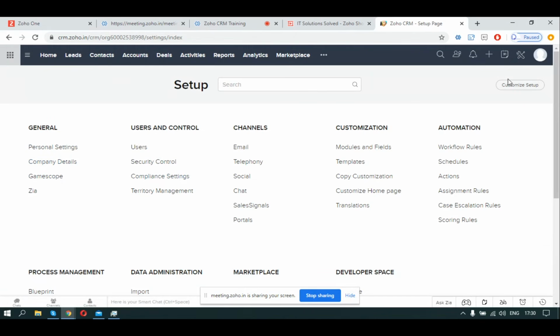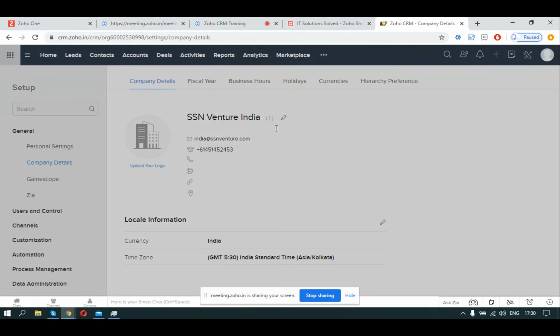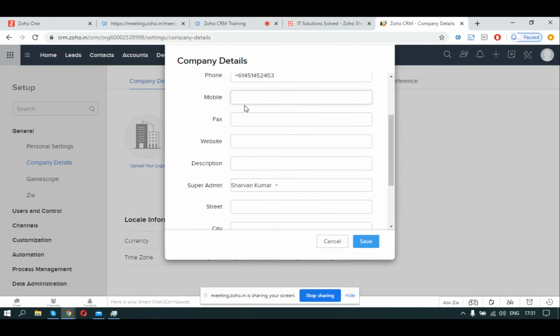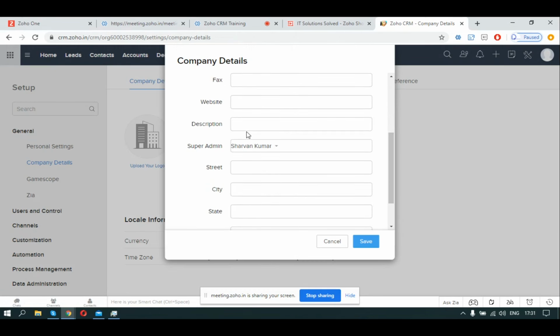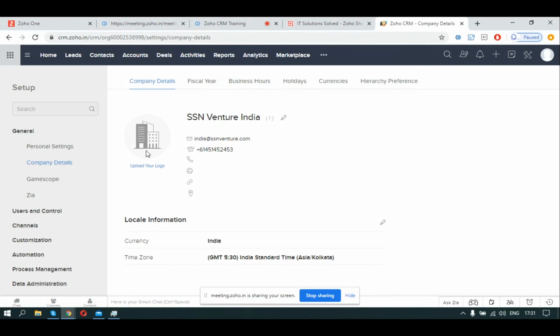Raj, I'll explain the login and then the settings a little later. Right now, I'm just giving an overview. Click on company details. Over here, you have the company details. Once entered, you put in the company name, the alias, the employee count, which is the number of employees in your company, phone number, mobile, and all basic requirements of information as much as you can down the line. You can upload your company logo here.